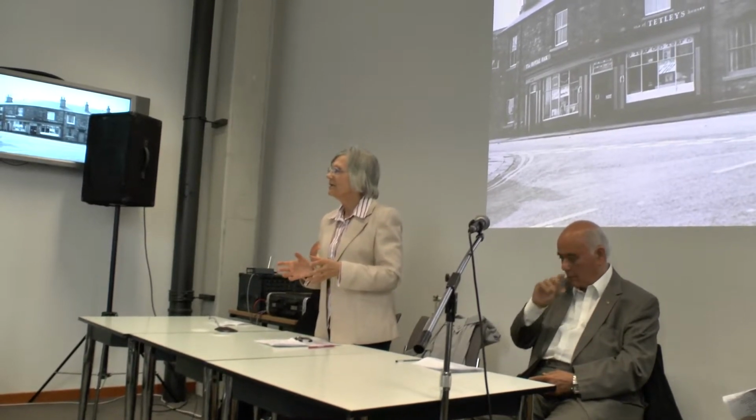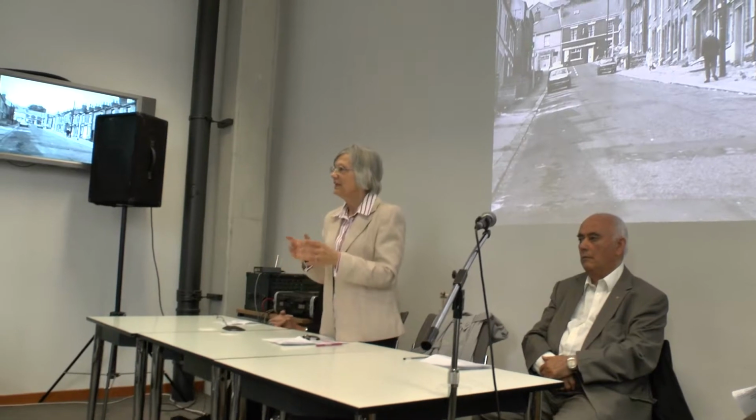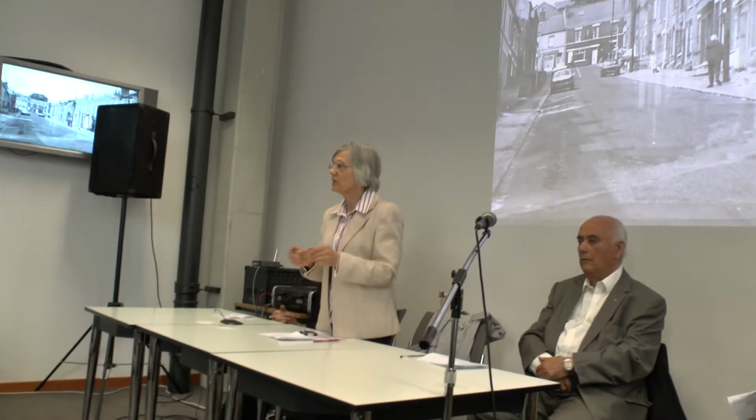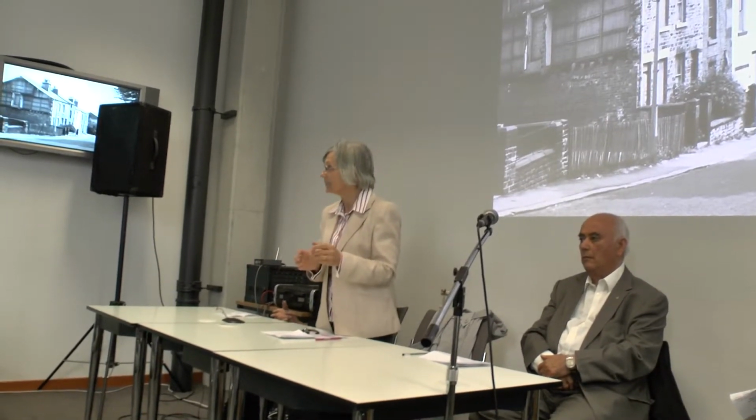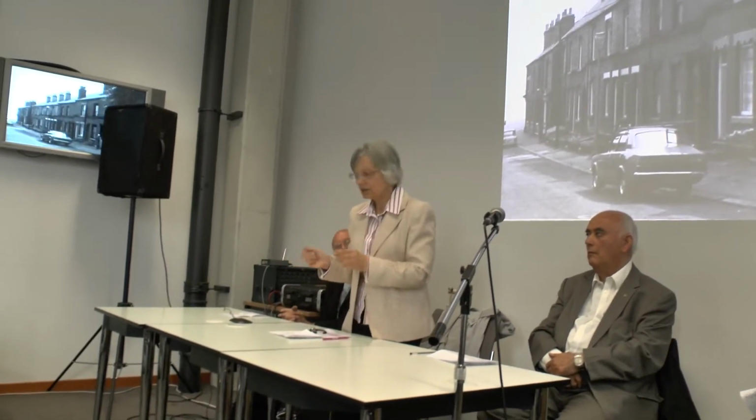The number of homes where they were very, very small, very tightly packed together, no inside sanitation. If they were lucky, they had actually got a pot sink and a cold tap. But there were still some people that had to use a pump in the yard. And many of the housing conditions were very, very poor indeed.